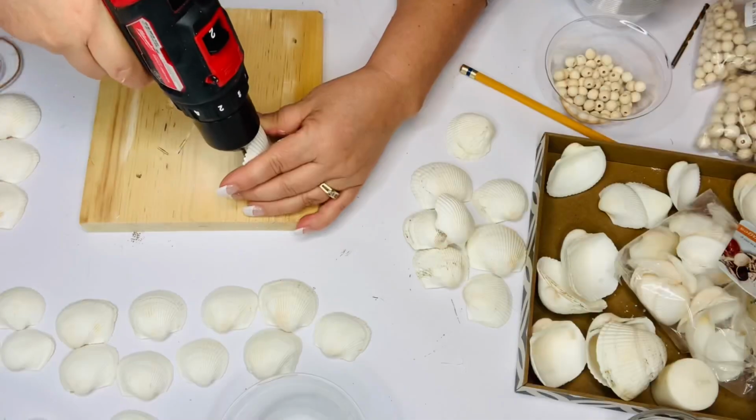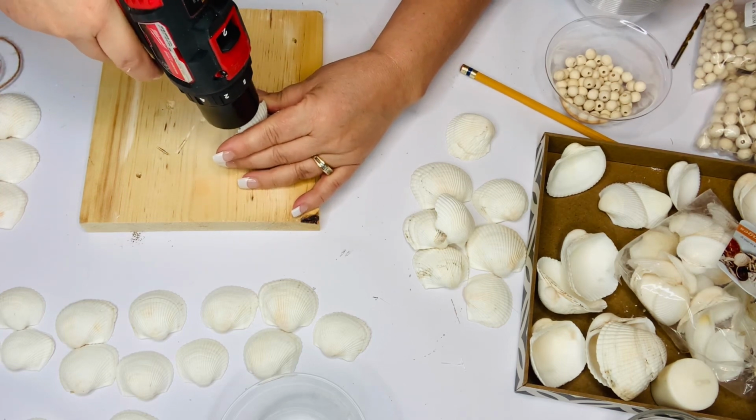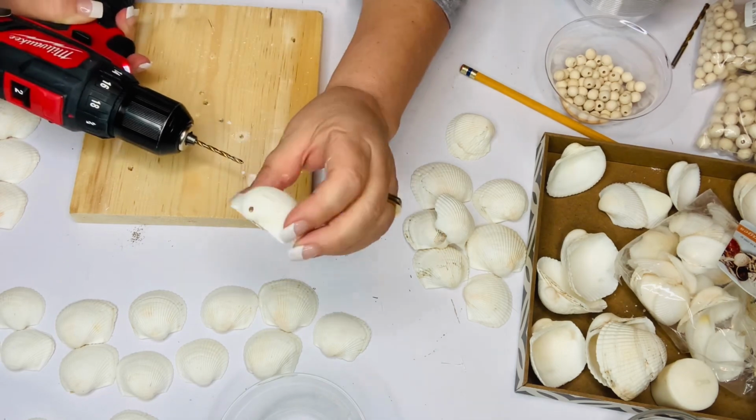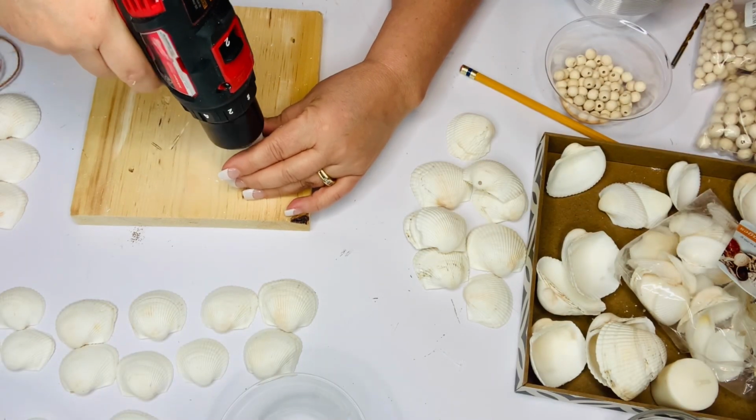So one thing Sweet Yummy did recommend was to wear a mask when drilling holes into shells because there's a super fine powdery dust that gets everywhere. So you definitely don't want to breathe those particles in.